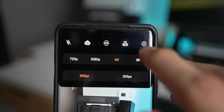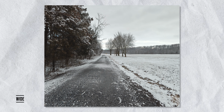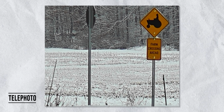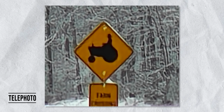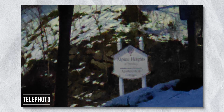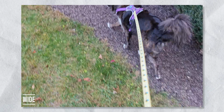For video, you can go up to 8K on this, and the zoom capabilities, I think you're able to go from 0.5x or 0.6x of ultra wide all the way to about 120x for photos, and I think around 18x when it comes to videos. So overall, it's a versatile camera system. I don't personally take full advantage of it. I'm showing you guys some samples as I'm talking here.